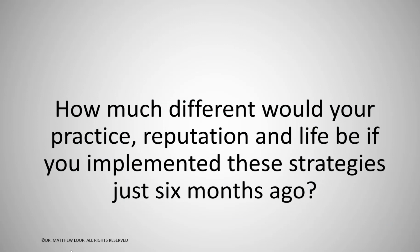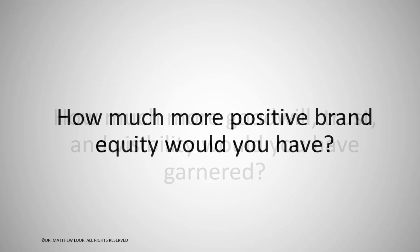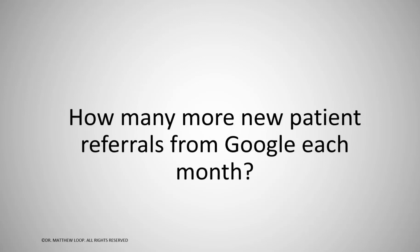How much different would your practice reputation and life be if you implemented this just a few months ago? I want you to really think about that. There's always a price to inaction. How much more goodwill, trust, and visibility would you have garnered? How much more positive brand equity would you have? How many more new patient referrals from Google would you have each and every single month?